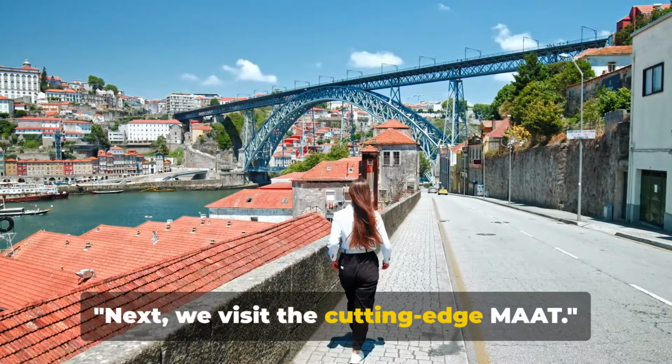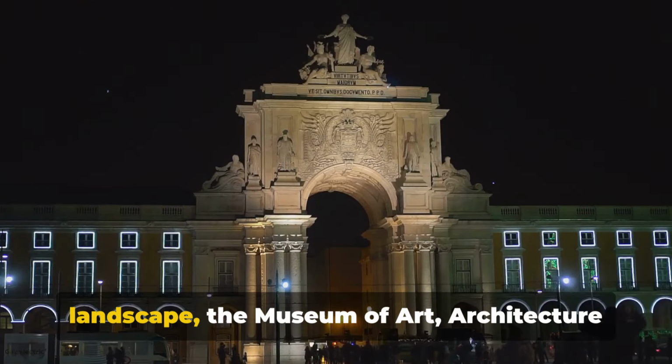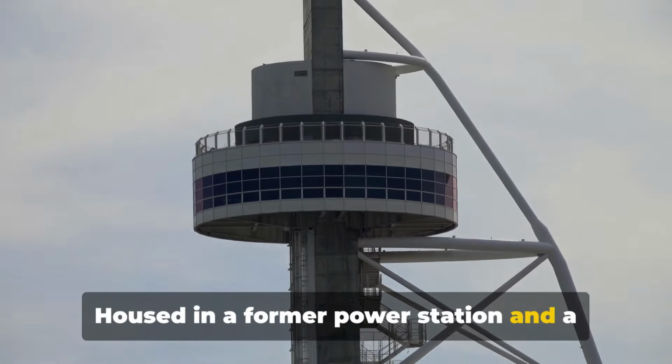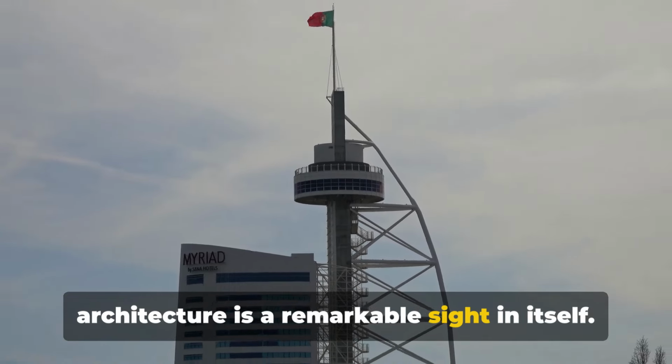Next, we visit the cutting-edge MAT. A beacon of modernity on the Lisbon landscape, the Museum of Art, Architecture and Technology, or MAT, is a truly unique blend of the old and the new. Housed in a former power station and a strikingly futuristic new building, MAT's architecture is a remarkable sight in itself.